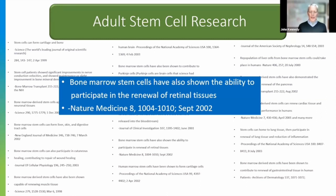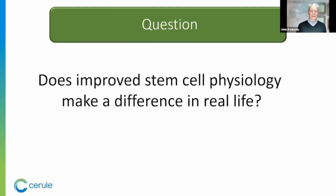In short, your adult stem cells are your body's own repair system. And the more stem cells you have in circulation, the more repair your body does. And of course, the more ongoing repair you have, the healthier you are. And that's what it's really all about. So does improving your stem cell physiology actually make a difference in real life? And the short answer to that is absolutely yes.